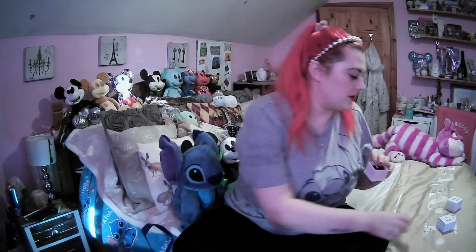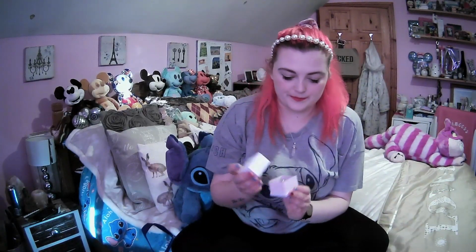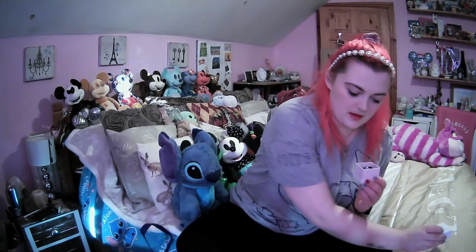And obviously I'm going to get a bracelet to put these on, because these to me are really special, because I went to Disney with my mum and these are exclusive charms. And it's just like, wow, just wow, wow, wow. So I'm going to get its own bracelet, and any time I go to a park, I'm going to get a charm.